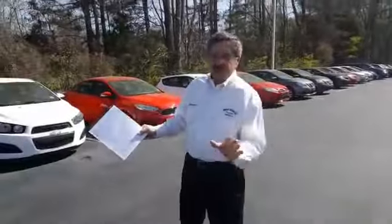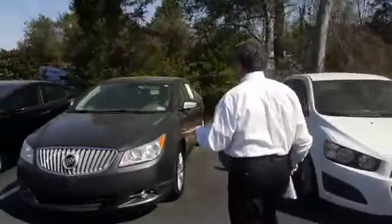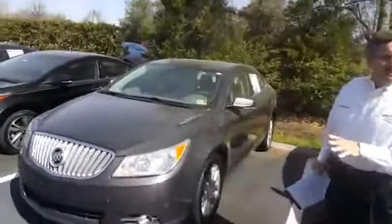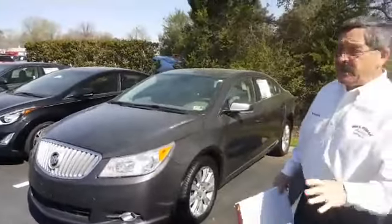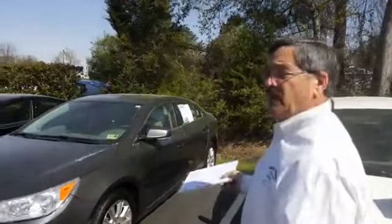We've got more than just small economy cars in that price range. This is a very nice, one of the top of the line Buicks. It's a Buick LaCrosse with a lot of equipment. And I know something about this car because it used to belong to my sister. And she loved the car. She just traded it in and bought one that was about 4 years newer. But it's a loaded up Buick LaCrosse.